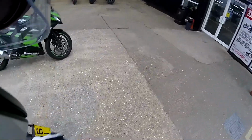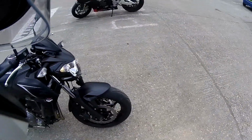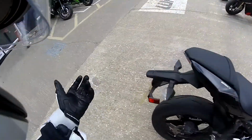So, Katie is in for a service. The nice people at Wheels Motorcycles were meant to give me a CB500. Instead, they've given me the new Kawasaki Z650. I quite like this bike.